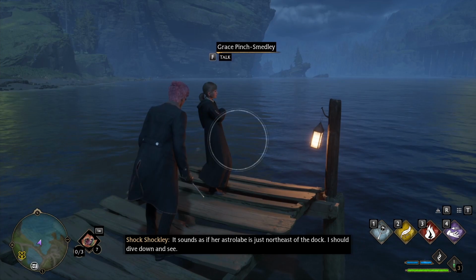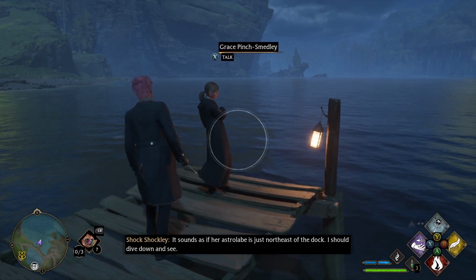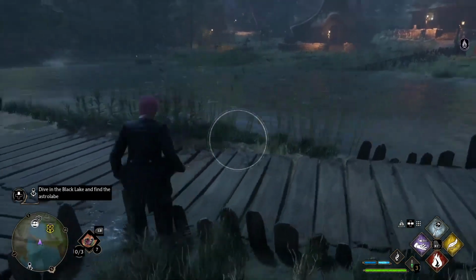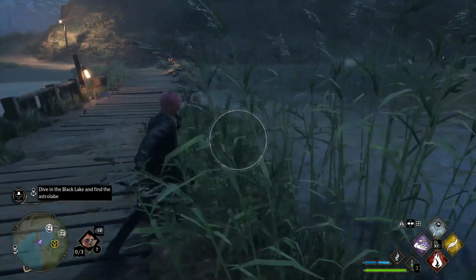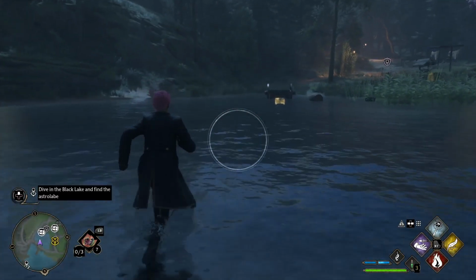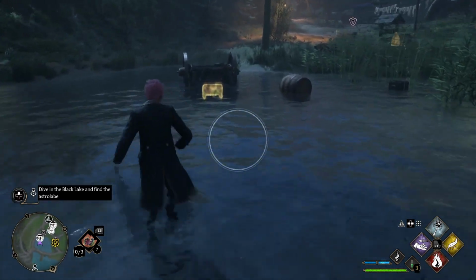It sounds as if her astrolabe is just northeast of the dock. I should dive down and see. All right, let's go poking around looking for an astrolabe. Revelio. Another side quest.